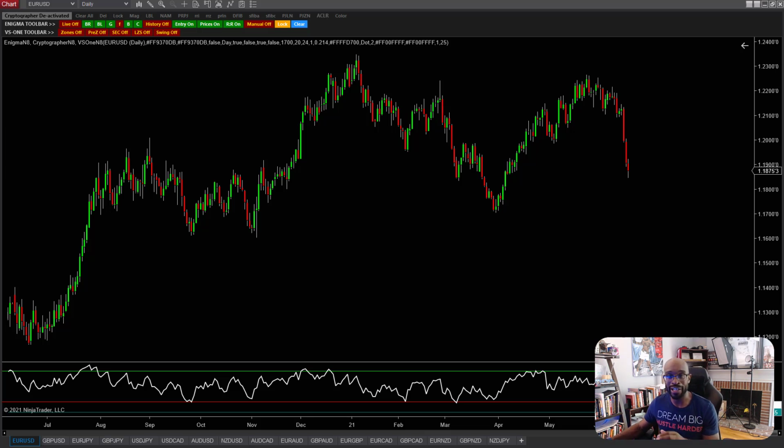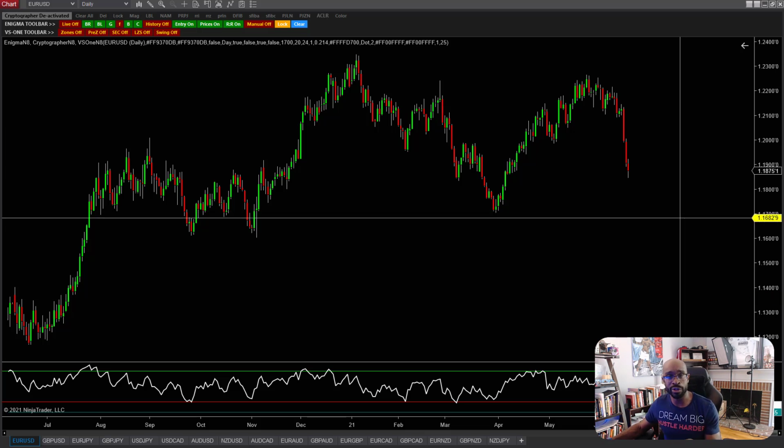And fortunately, I work with some pretty cool people, some pretty awesome coders. They were able to code for me a pretty cool indicator that gives me a visual representation of those support and resistance levels, those main ones. And I can configure it to how I want, but for today's purposes, we're going to focus on the main one.